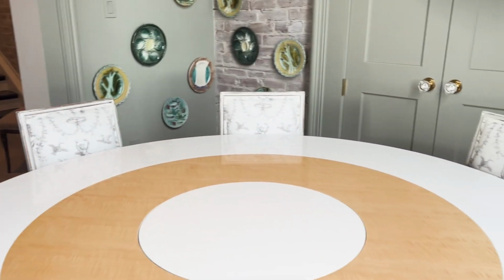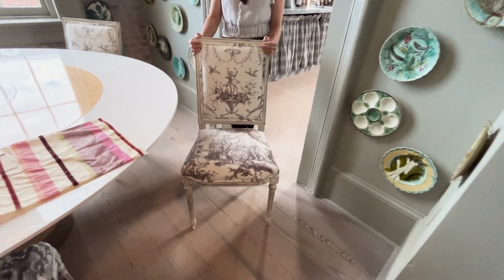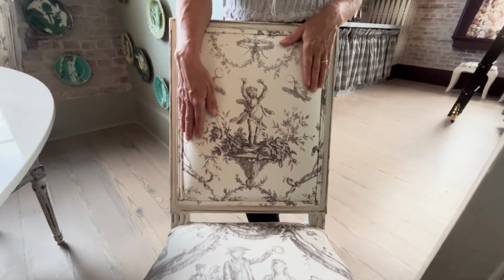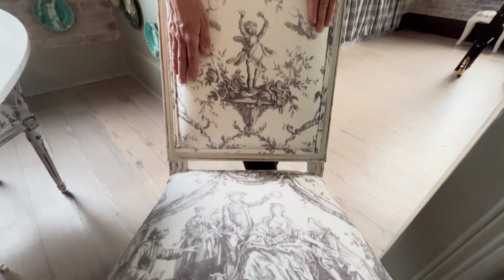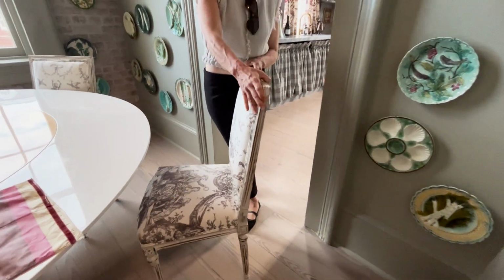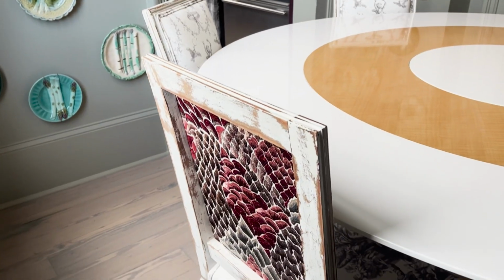And then we have these great dining chairs, these antique chairs from Carla Katz. And we upholstered them in this Schumacher toile, which is an old kind of historic print. But then there's always a playful side to it. So I put this amazing Pierre Frey embroidery on the back of it.